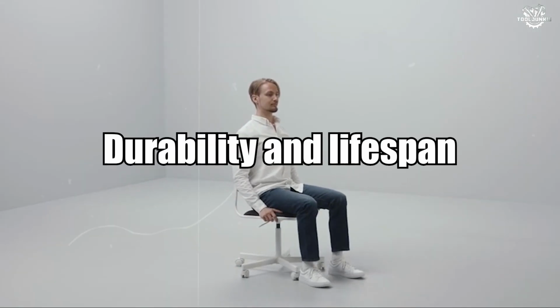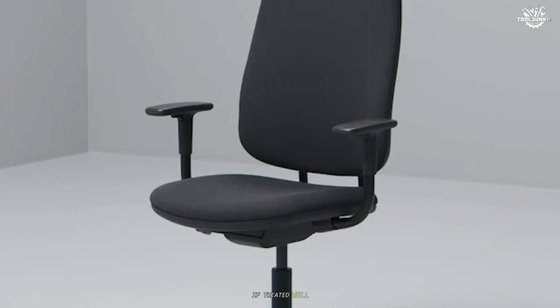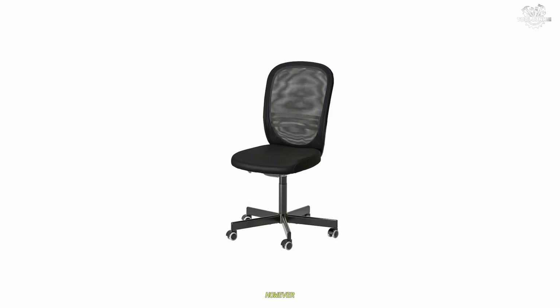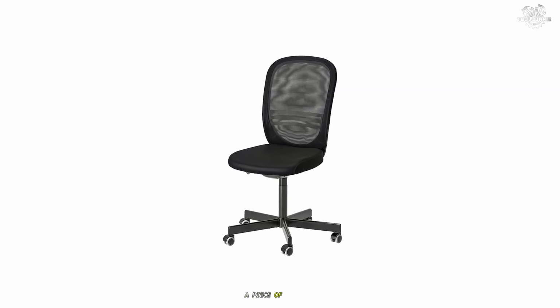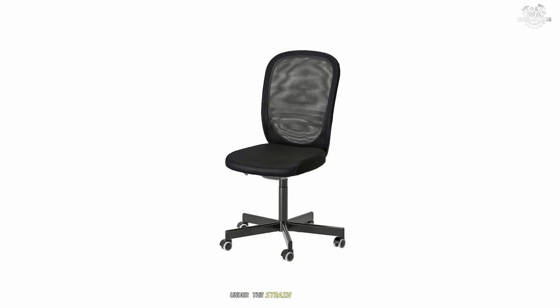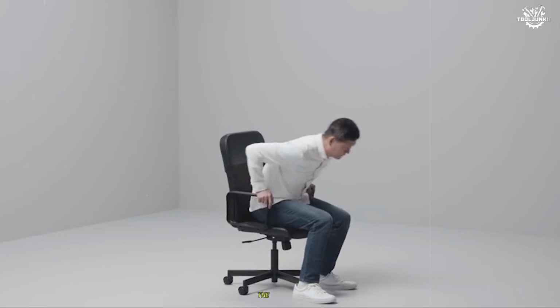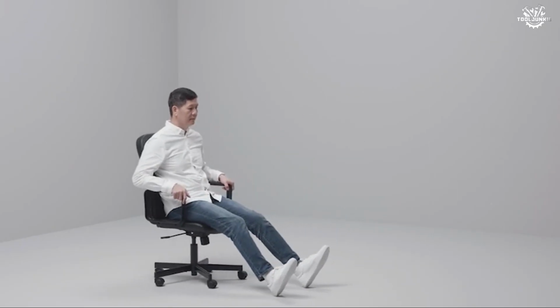Durability and lifespan. Durability is the natural outcome of build quality and warranty. An IKEA chair, if treated well, can certainly last for several years. It's an excellent performer for what it costs. However, it is fundamentally a piece of consumer furniture. Under the strain of all-day, everyday use, the foam will eventually compress, the gas lift may begin to lose pressure, and the armrests might start to wobble. Its lifespan is finite and directly related to the intensity of its use.